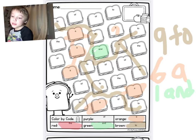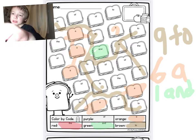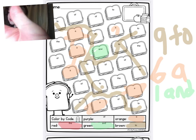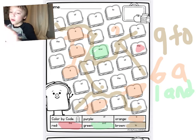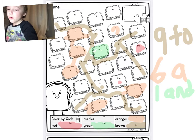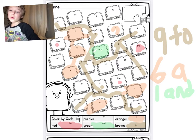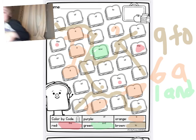So you're going to look for some the's. What are the's? Spelled T-H-E. Let me get your purple. Your red. There you go. That is really red. There's the. Good. So you have two, three. Yep, that looks like that's it. That's three.